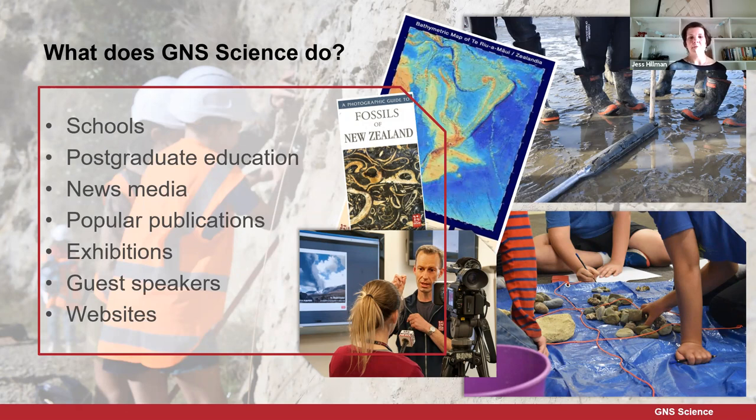We also have publications, things like QMaps, the geological maps of New Zealand, and the accompanying books that go with those, and a whole range of other things. We also help with exhibitions. Te Papa, the museum here in Wellington, recently relaunched and revamped its natural world exhibit, and GNS was part of how we designed that whole exhibit.